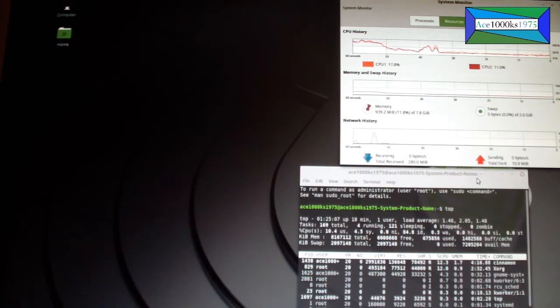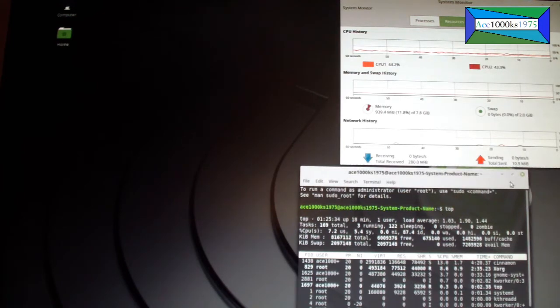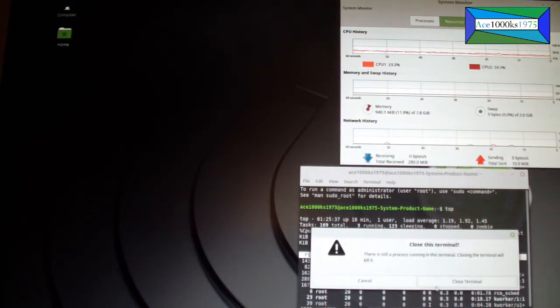So I guess this would be good enough if you just wanted a computer to do everyday things like going onto the internet, checking emails, streaming videos online, which a lot of people do these days, you know. So I brought this computer back to life, and now it's usable.